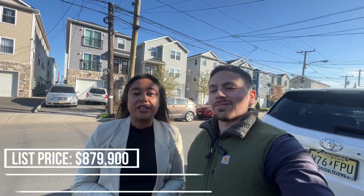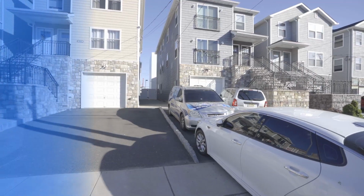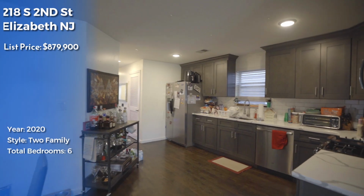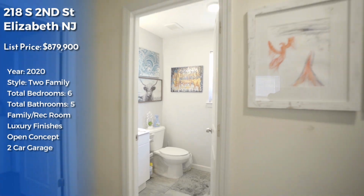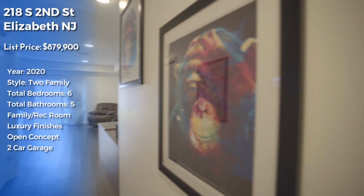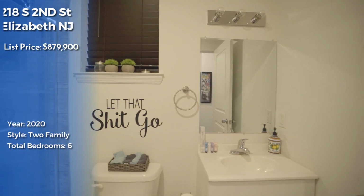So this is a two-family house. It's going to be listed for $880,000. It's on South 2nd Street in Elizabeth, and this house was built in 2020, so it's only a couple of years old. It's a very new construction, and each floor has 3 bedrooms and 2 bathrooms. The first floor is pretty cool because it is connected to the ground floor, which is also completely renovated, and it has an additional bathroom as well, which also leads to the backyard.